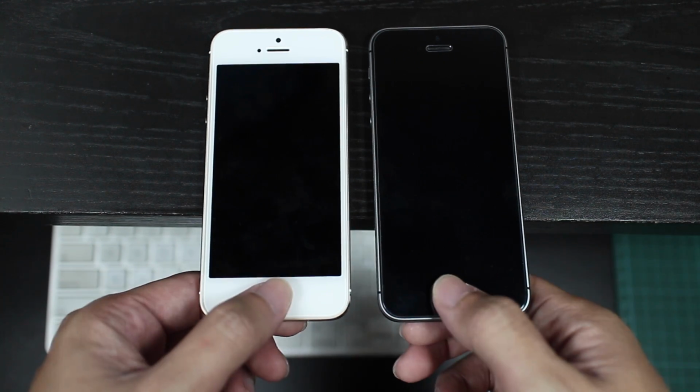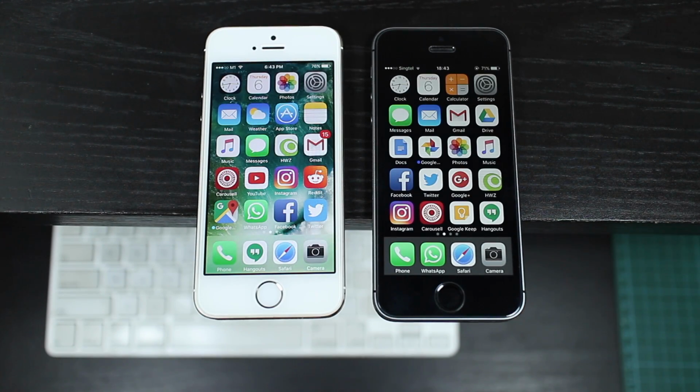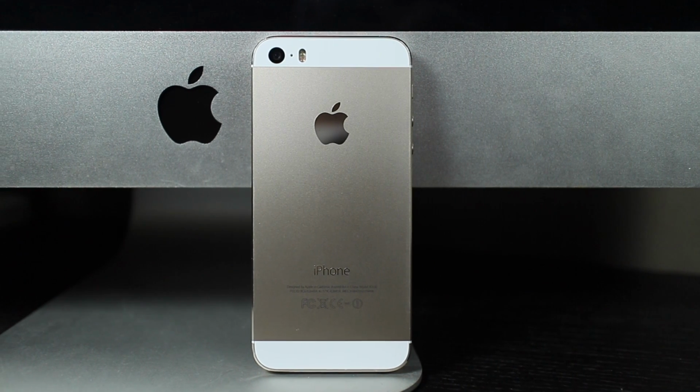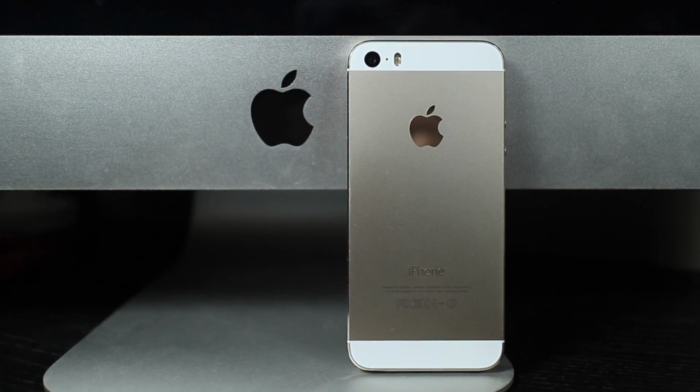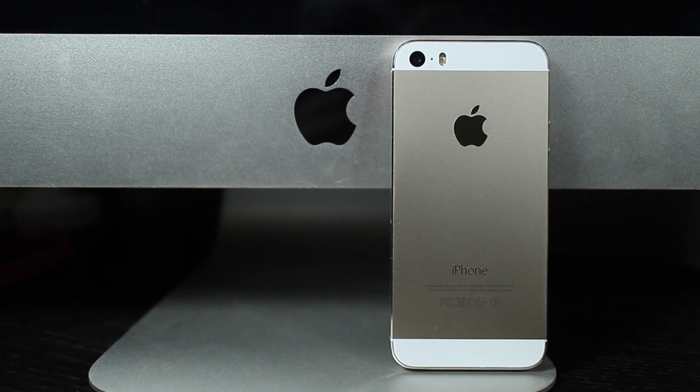The iPhone 5S is a huge testament to how ahead of its time Apple was. Even almost 4 years later, the phone still looks great, still performs decently, and is still an attractive option if you're looking for a cheap phone.